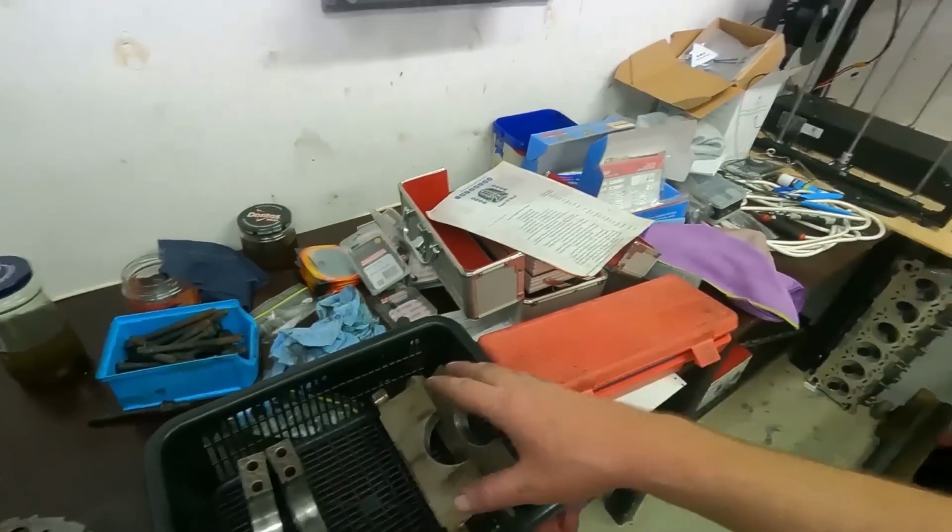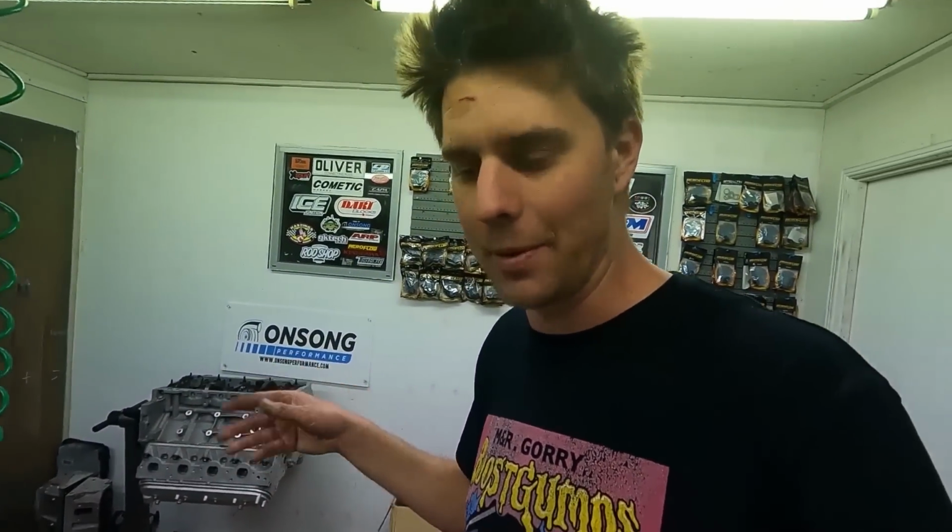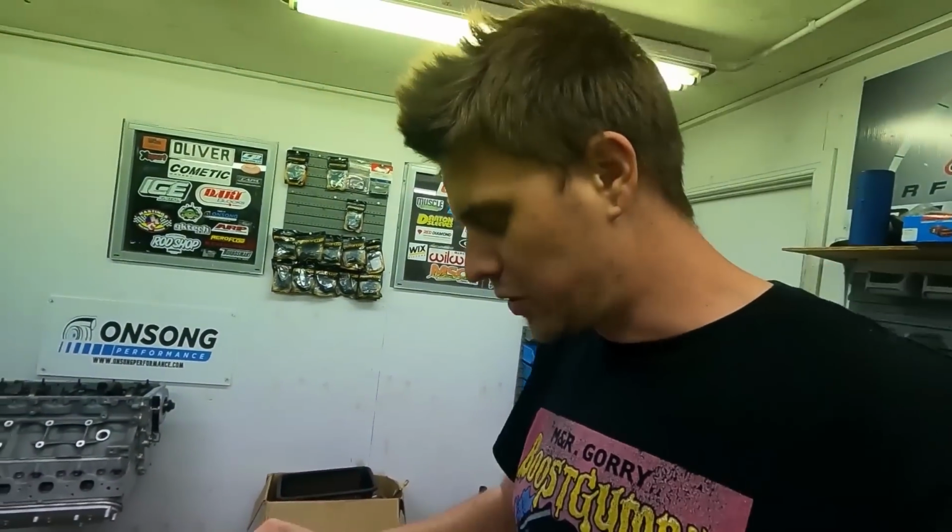I had to spend a lot of time cleaning up these main caps. They should have gone with the block to the machine shop so they could have gone in the acid bath with the block, but they didn't. So I had to spend ages cleaning them up. They are so caked in crap. But anyway, we got them cleaned, rolling through doing our mains now.